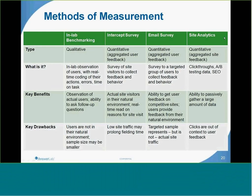The other method on the other far side, on the right side of this chart, is site analytics. And this is, again, something that many of you might be familiar with, and that's because it's quite prevalent in our industry. It's really a quantitative measure, aggregated site feedback, so aggregated feedback coming through your website for click-throughs or A-B testing data or search engine optimization information. The great part about this is you can passively collect a large amount of information. But the key drawback here is, in contrast to the in-lab benchmarking method, the clicks and the information that you get from site analytics are out of context to the user feedback. So you get all the data, but you don't really know what's happening.